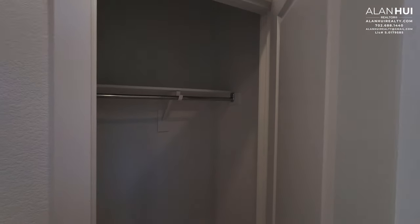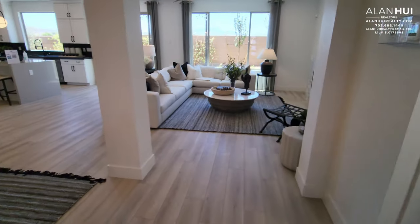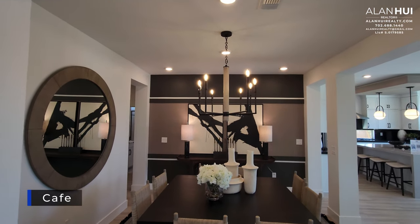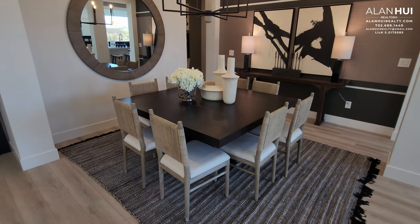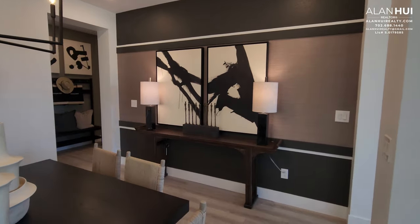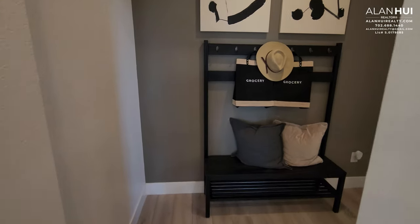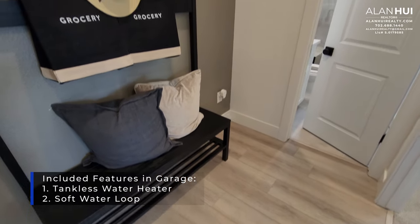Here we have a coat closet and a great sized window as well. This area here is called the cafe, which measures 8.5 by 11.5. Next to the cafe will be the entry room. On the left would be your laundry room, and in front of you would be the door to your garage. The included features in your garage would be a tankless water heater and a soft water loop.